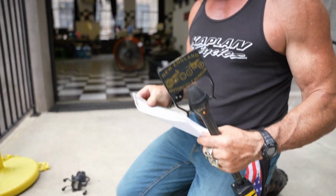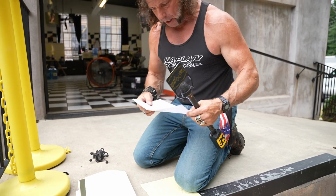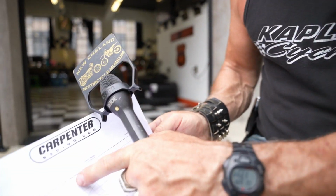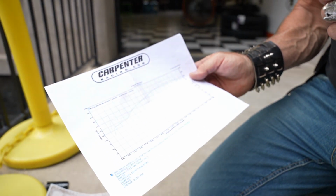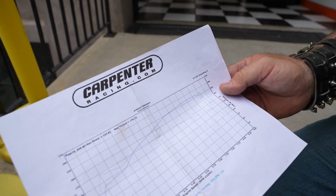Guys, I want to point out a couple things. One, I've got Nathan's clean title right here. No issues with that. Here's the Carpenter Racing dyno report. 233.82 rear wheel horsepower, which is an absolutely insane amount of power. 180 foot-pounds of rear wheel torque. Let me put that in perspective.